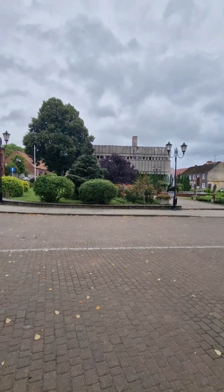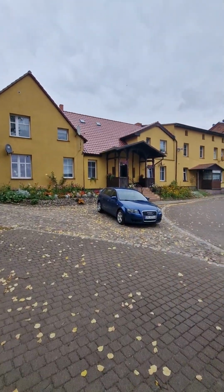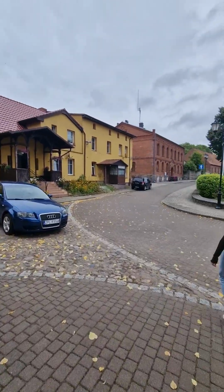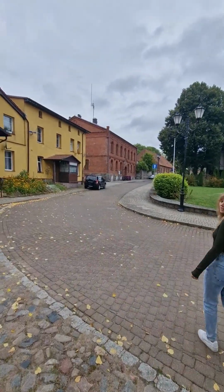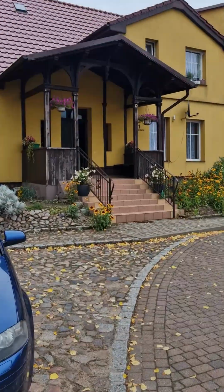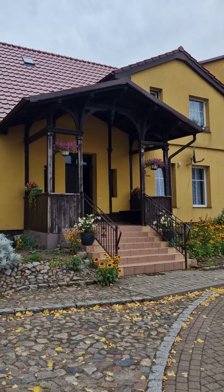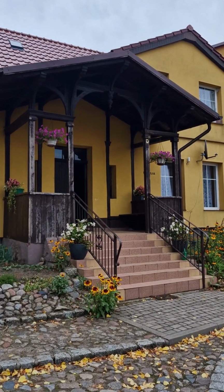But right next door, we've got this nice building. I like this. Let's get right up there. Nice canopy. That woodwork. It's kind of difficult to capture because it's so dark.